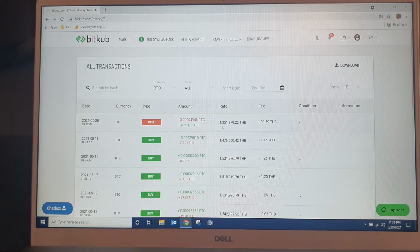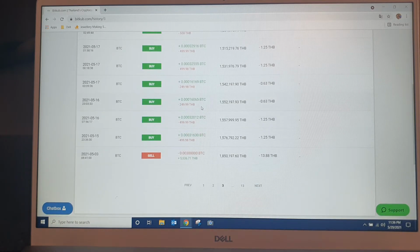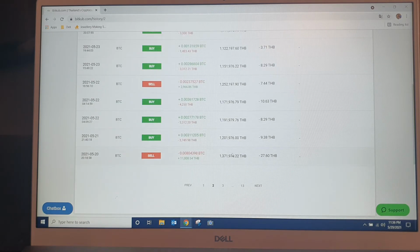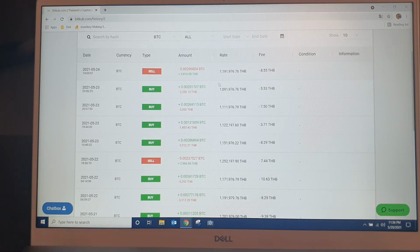So we'll go to the third page. Okay, a sell at 1.3 million. I took a small loss because I'd been buying at 1.5 million. But then I've got buys at 1.2, 1.1. Then I've sold again. So this went up, and I sold again at 1.25, and bought again at 1.15 million, 1.12 million, 1.1 million, 1 million, and then it came up, so I sold again.